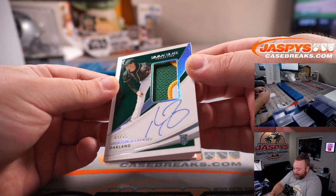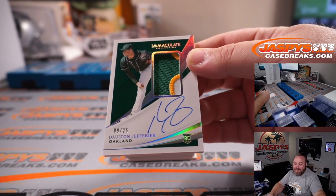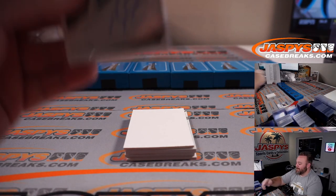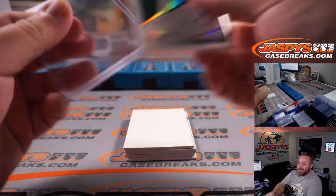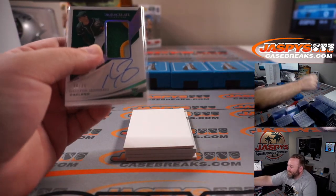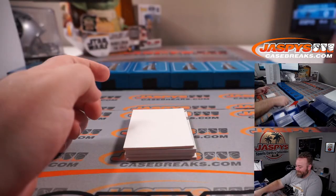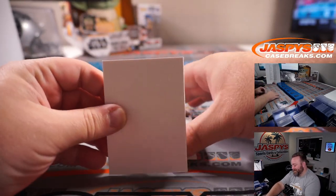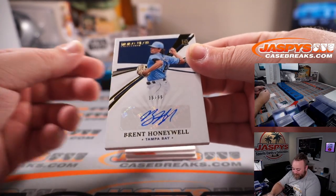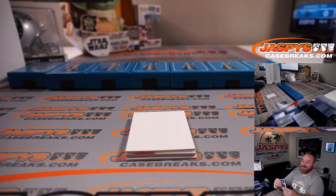Come on. Dalton Jeffries, 9 out of 25, three-color patch and auto rookie for the A's, Jay Kreider. Oh, stop it. You got Brent Honeywell, 16 out of 99 for the Tampa Bay Rays, and Phil Klein, rookie auto.